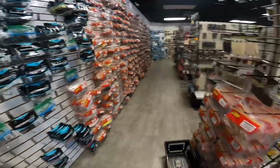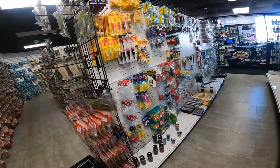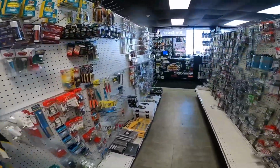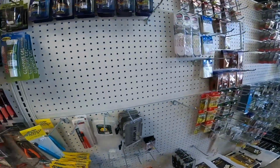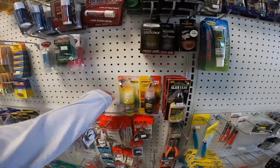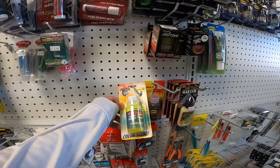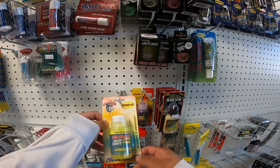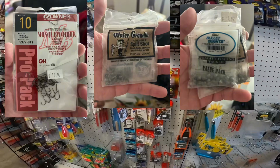Right here, I left the aisle because I thought there wasn't anything else I needed to mention, but I'm pretty sure I went back. Yeah, I went back. And I looked at the scent stuff, because trout are attracted to stuff that smells, like anything that has to do with garlic or salmon eggs. Right here is a crappie scent bait. I think it has garlic scent.